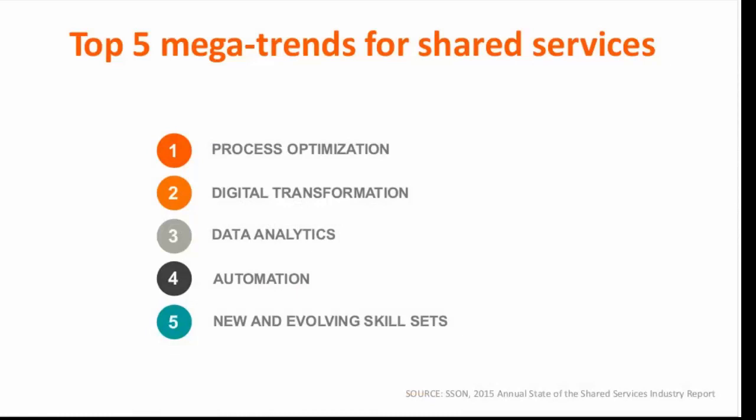So firstly, these are the top 5 trends that were published earlier this year. And really we see process optimization as the key aspect for HR organizations, and to be honest, for a lot of organizations adopting shared services methodology. It's really about trying to make the common transactions more efficient and add more value to the organization.